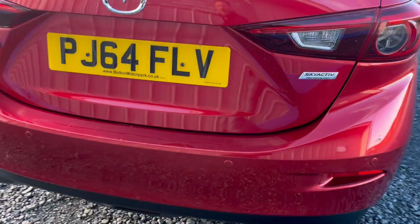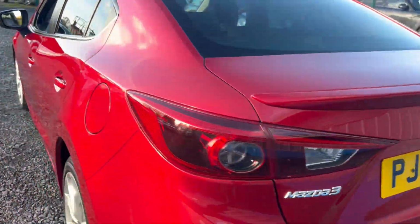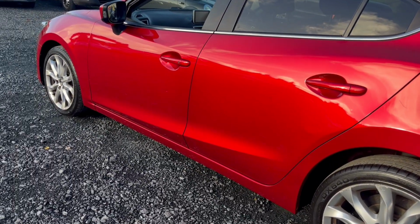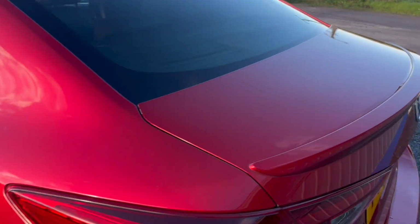Park distance control, rear spoiler. That popping in the sun, absolutely lovely. Boot area, lovely condition. Split rear seats which fold down as well.